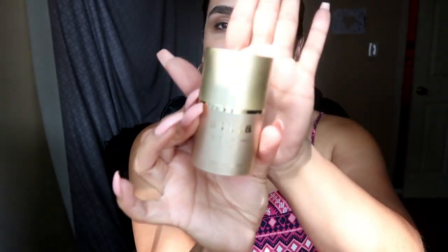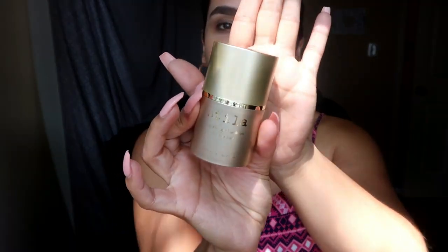So we're gonna move on into a foundation. I did pick up this Stila Stay All Day foundation, and I got the shade medium. Now I am kind of scared of this foundation coming out orangey on my skin, because if you guys can see, I am not orange. So I'm super excited to try it, but I hope it doesn't turn orange. So I'm gonna read some of the benefits. It's long wear, high definition, full coverage with a matte finish.